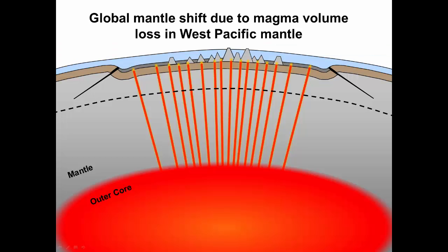However, most deep faults are concentrated in the western Pacific region, as indicated by the tremendous amount of volcanic activity. Only hydroplate theory explains why this is, and why the mantle today slowly shifts toward this region.